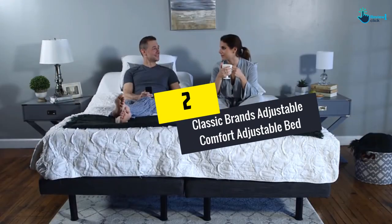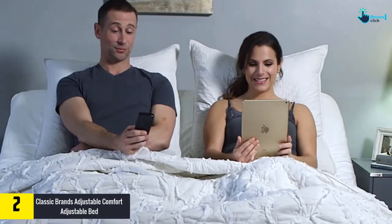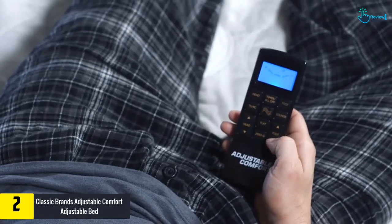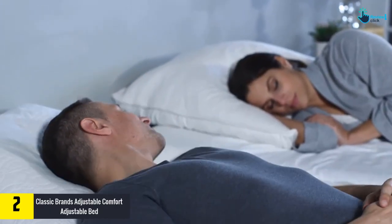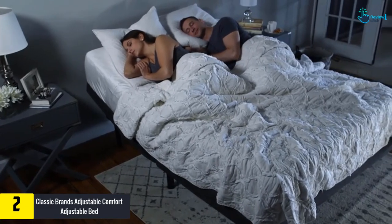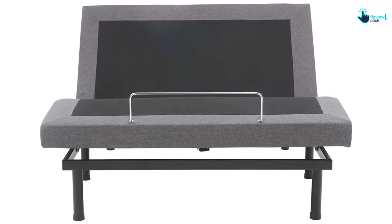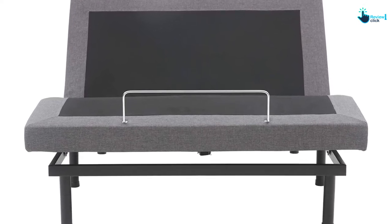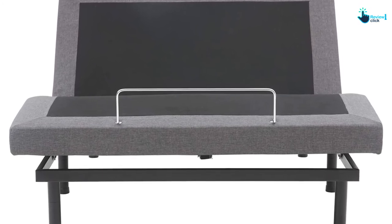At number 2, we have the Classic Brands Adjustable Comfort Adjustable Bed. If you're looking for an adjustable bed with many advanced features, this adjustable bed from Classic Brands is a perfect choice for you. It measures 59 inches by 79 inches by 15 inches and is available in 5 different sizes. Adjustable beds meant for reducing snoring need to have a typical amount of adjustability with a higher level of comfort and bodily support. There are 3-speed head and foot massage speeds to help ease and unwind after a long day. It features a durable base that is mattress friendly for foam, latex and air mattresses.